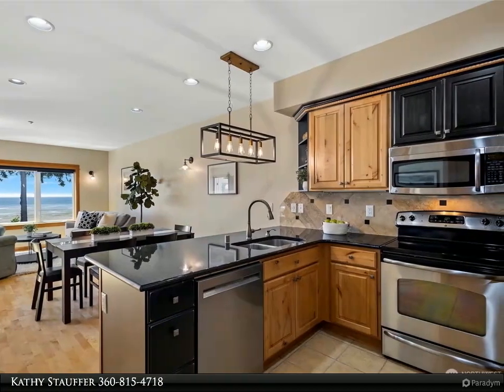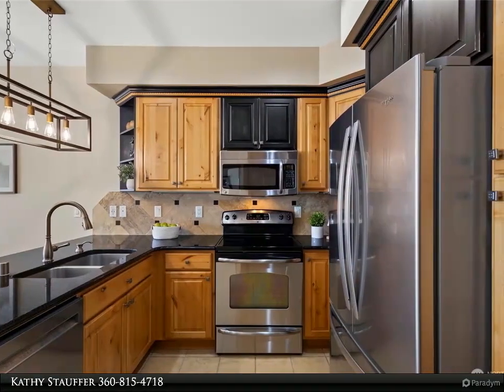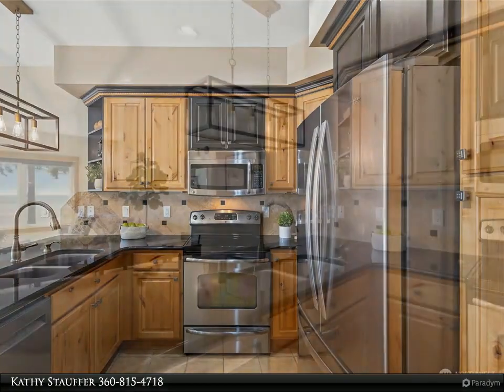The lower level has a separate entry that is perfect for guests, or a home office / studio. Two decks, upper and lower, provide the ideal setting for enjoying this special view.